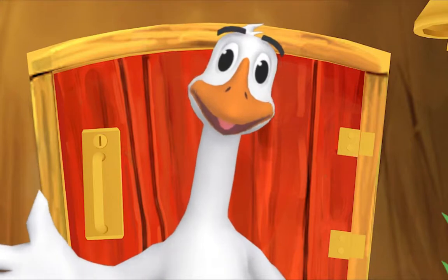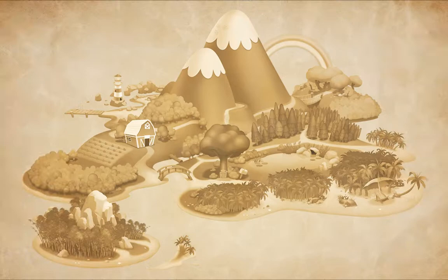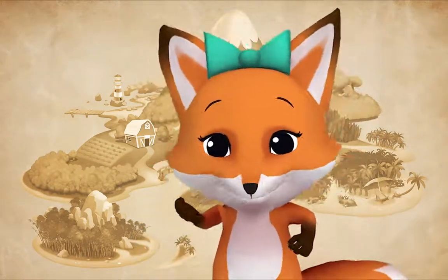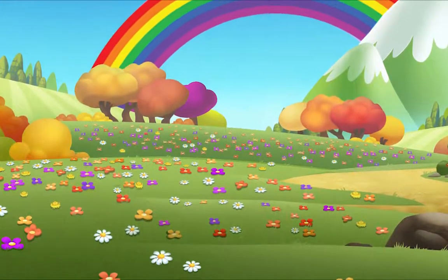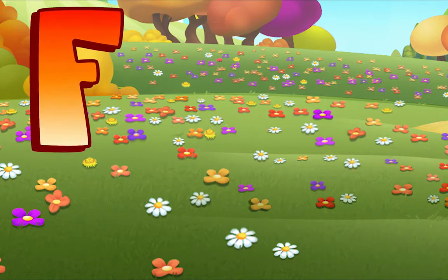Here's something we already did. Let's do it again! Letter Safari! Let's find some beginning letter sounds. Ooh, look! Flowers! Listen. Flowers. Do you hear that? Flowers begins with F.